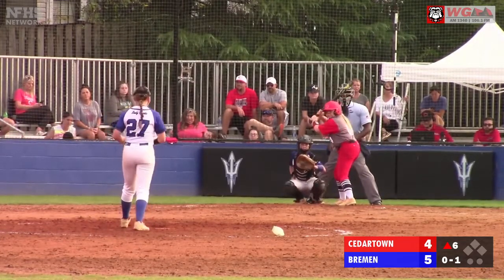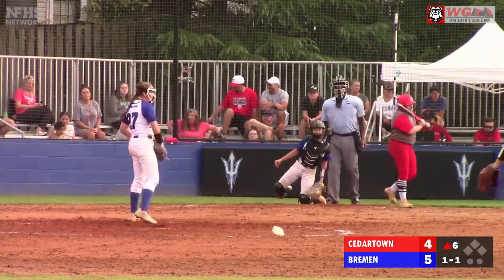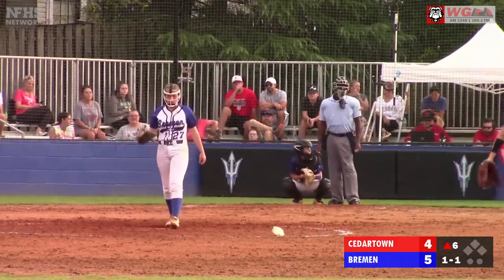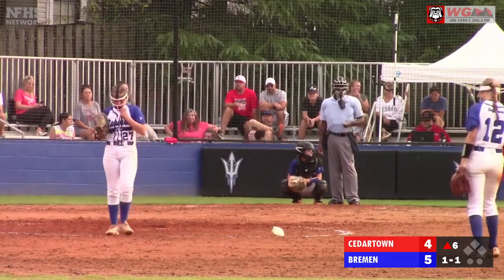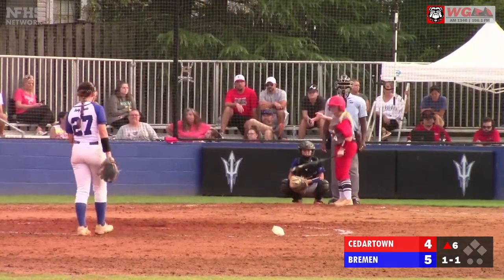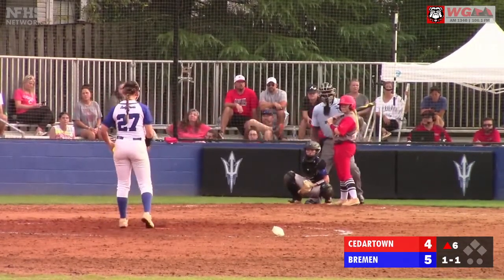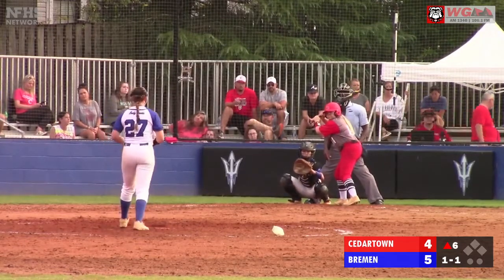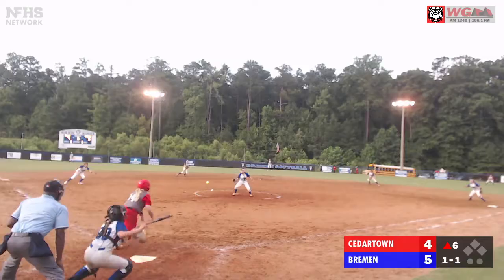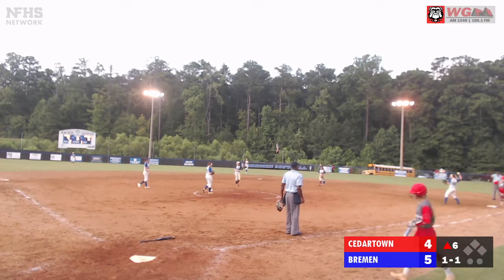Peyton Terrell still on the mound for Bremen. That pitch to Arp misses outside, ball 1. Lady Dogs scored a run back in the first, third, fourth, and fifth. 3 of those courtesy of Mary Seal Brumby. 1-1 pitch on the way, and that one's hit up the middle. The pitcher makes a play on it. She'll fire over to first base for out number 1.